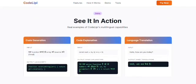Want to see a demo? Real examples of CodeLipi's multilingual capabilities: code generation, code explanation, language translation, and we have also got AI chat that I will show you in the video later.